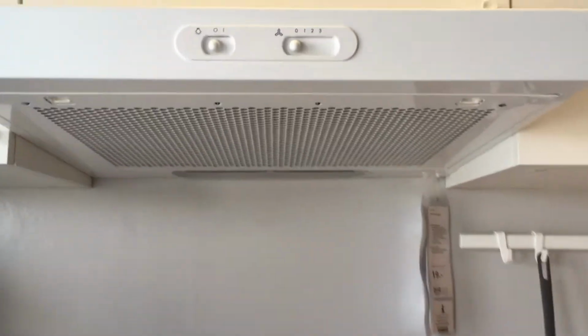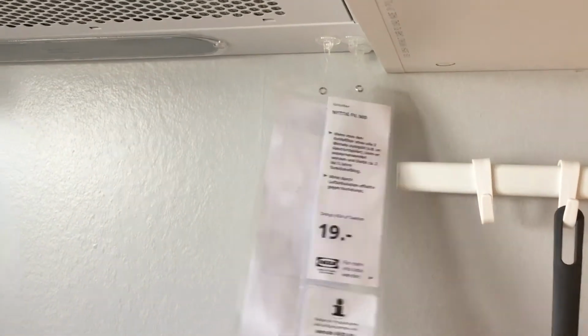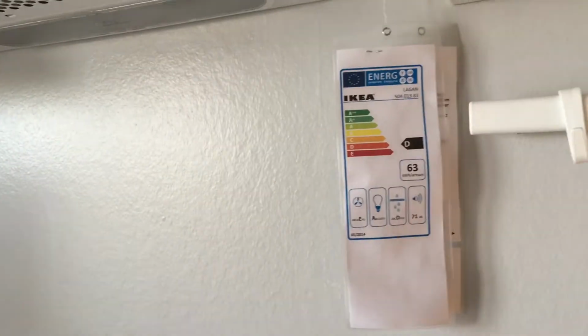So guys, this chimney, because you definitely need a chimney, is the deal breaker that I found. 19 euro is the chimney, and the energy class is B.